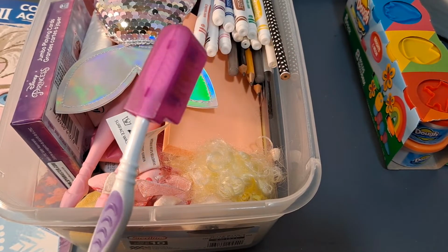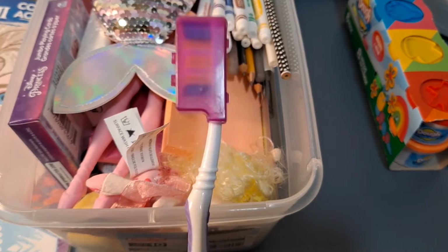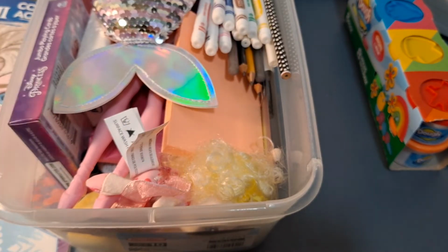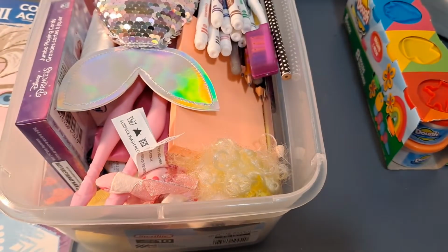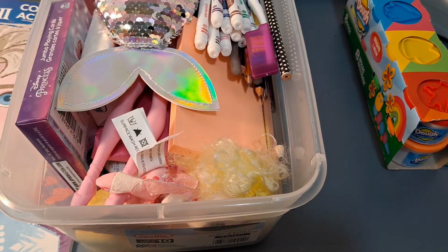All right, I have put the toothbrush into the toothbrush holder. Remember, no toothpaste, no liquids, no lotions or anything like that are allowed because they could melt and kind of maybe ruin some of the items.